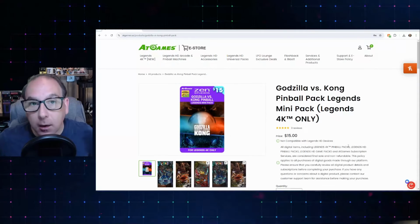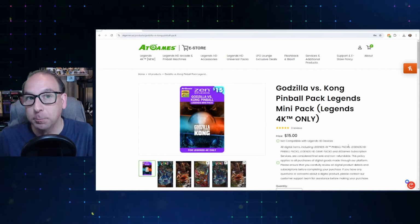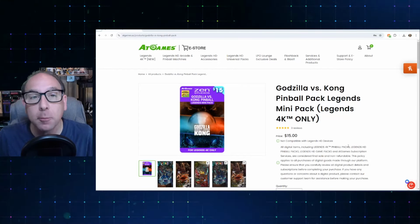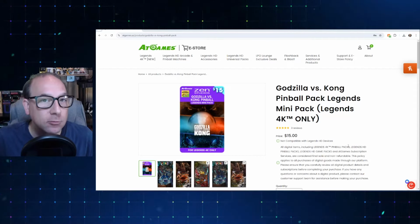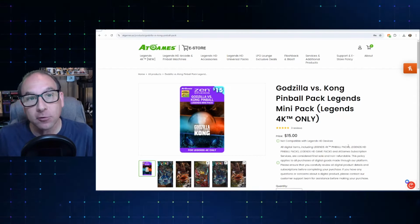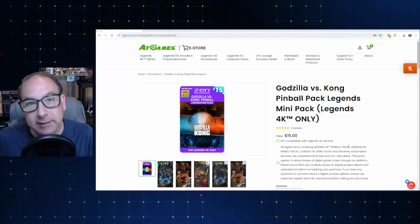So let's start out and talk about the latest Zen Pinball Pack released for the 4KP pinball machines. That's right, AtGames have finally released the Godzilla vs. Kong Pinball Pack from Zen. Now, this pinball pack was supposed to come out a couple of months ago. It wound up getting delayed. We never really found out what the delay was for, just basically that it needed to cook a little bit longer before they were ready to release it.